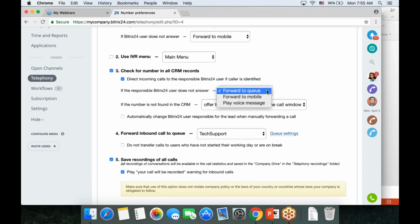Again, you can forward it to a queue, to other fellow agents, or to the mobile phone number of the assigned manager, or play voicemail message. This option here is for automatic or manual creation of leads from new phone numbers.